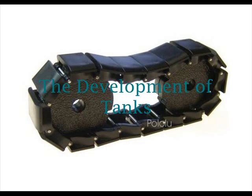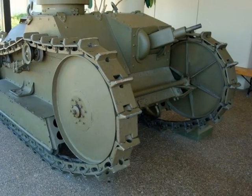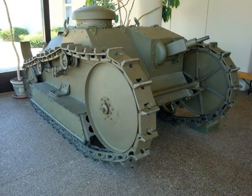The first form of the tank that was made was the tracks the tank traveled on. These were first created in 1770 by Richard Edgeworth. The development of tanks slowed down considerably after this time due to complications and the difficulty of producing them. They were hidden from the world mostly until the late 1800s.